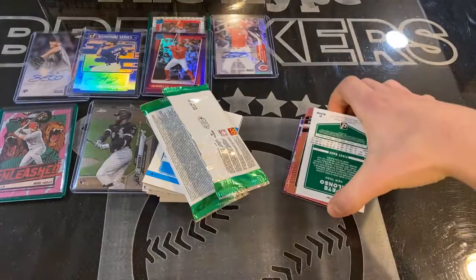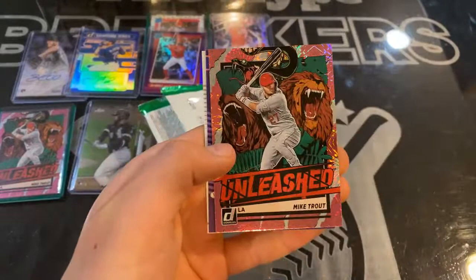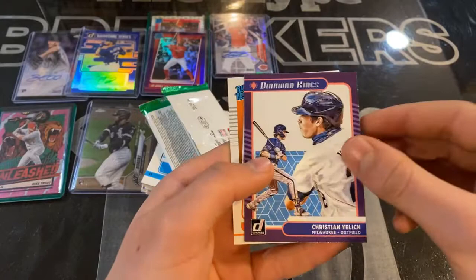Next card up is going to be Garrett Cole, Pink Hollow. Unleashed Mike Trout, whew. Pink Fireworks again. Second time we've seen that card tonight. Christian Yelich, Diamond Kings, and Ryan Mountcastle for the Baltimore Orioles.